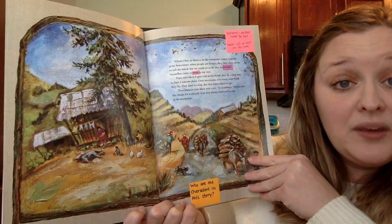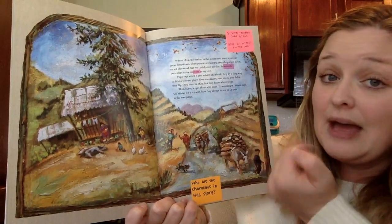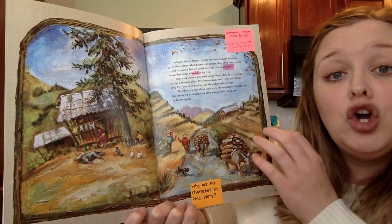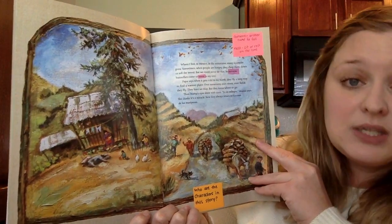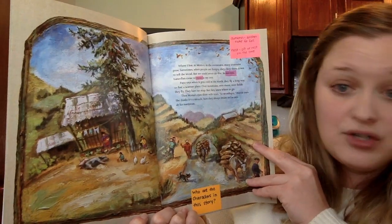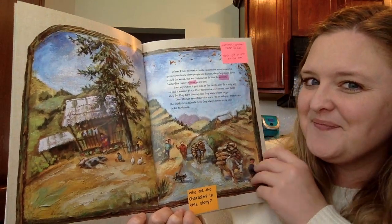If you are reading with somebody, or if you're just by yourself, turn and tell them or tell me, so far, who are the characters in this story? Who are the people in this story so far that we've been introduced to? There are three of them.